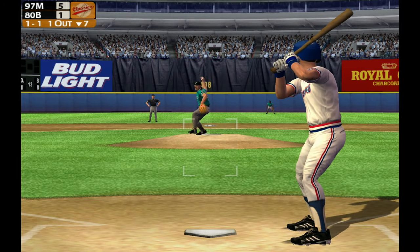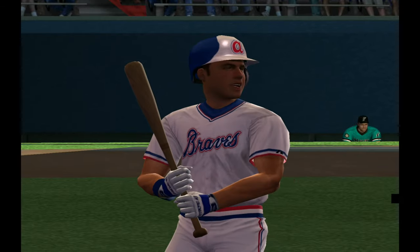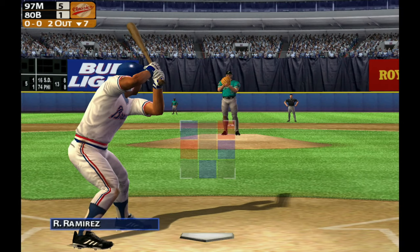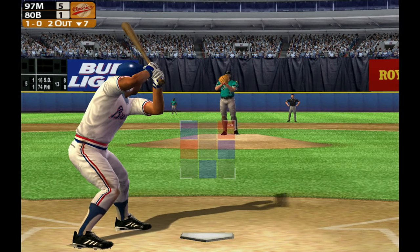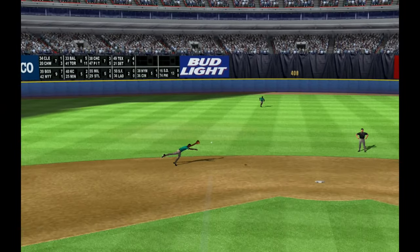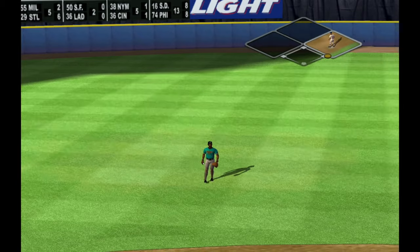Brown delivers the 1-1 pitch. Hit towards the shortstop. And he makes the catch. Well, right there we saw why he's considered an elite fielder. Great catch. Stepping in, 1-for-3, Rafael Ramirez. Up the middle. That's another base hit.